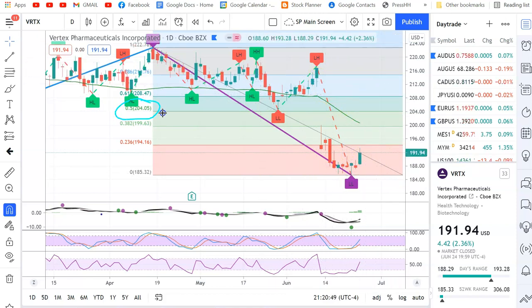50% retracement is right here. If you believe in the 50% retracement after a long swing down, it retraces like this and then possibly goes back down in that direction again. It also could keep on going that way too. But I'm betting it'll get back up to there, 204. 204 target. Stop losses down here.